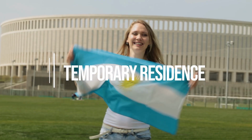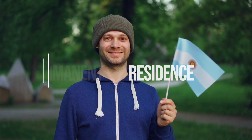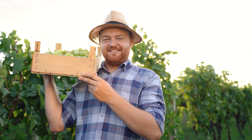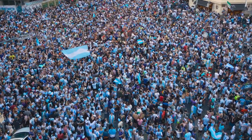Temporary residence and permanent residence. Temporary residence and permanent residence permits are common for expatriates in Argentina. These permits allow for extended stays and even the possibility of obtaining permanent residency.